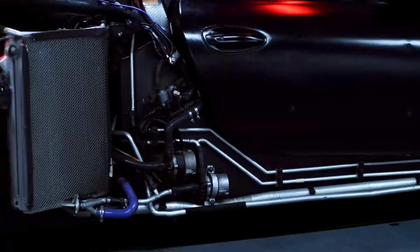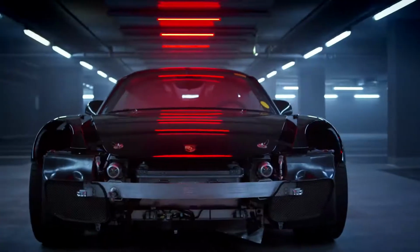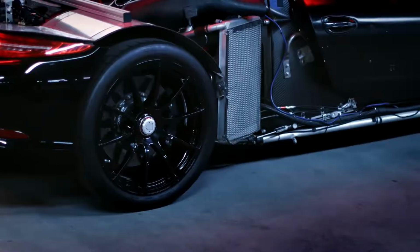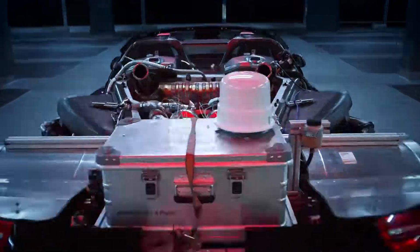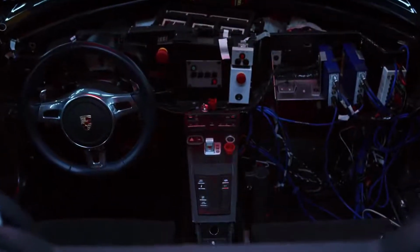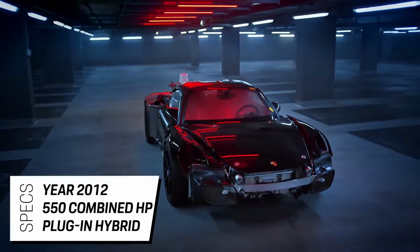Here is our number 1 Porsche prototype, the 918 Spider prototype rolling chassis. In 2011, after the concept car of the 918 Spider had made headlines worldwide, this rolling chassis was built and shown to a few invited journalists in early 2012.